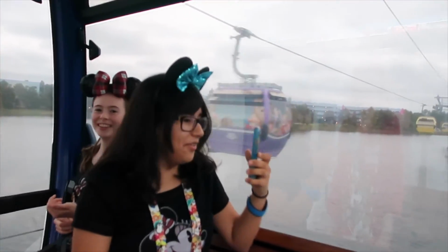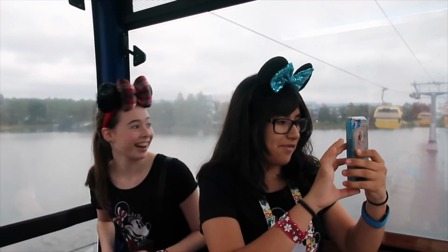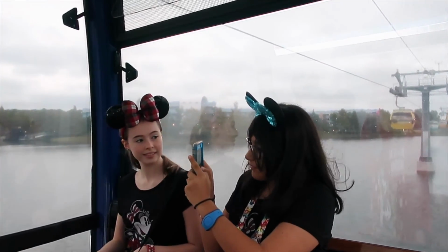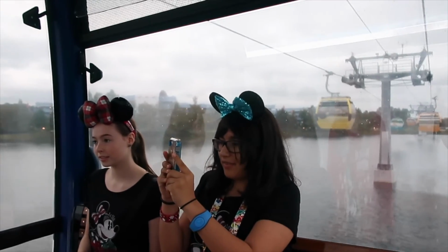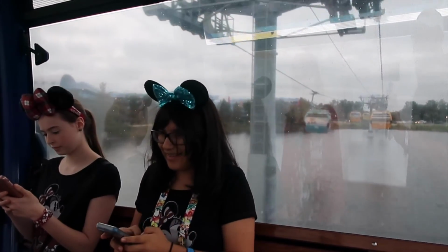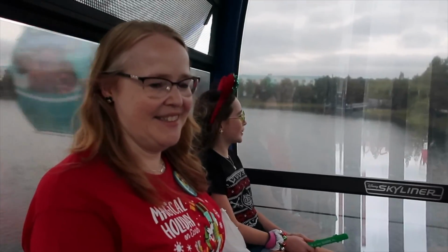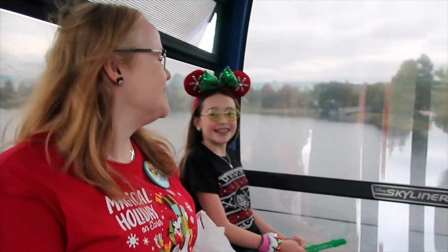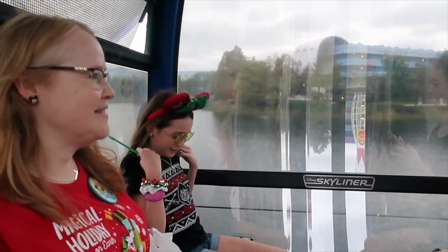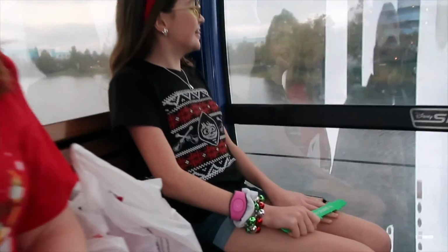Very smooth. Welcome aboard the Disney Skyliner. At Disney's Pop Century Resort and Disney's Art of Animation Resort. We are on our way to Disney's Caribbean Beach Resort with connecting flights to Disney's Hollywood Studios and EPCOT International Gateway. We are now gliding over Hourglass Lake. Sit back, relax, and enjoy the most magical flight on Earth.